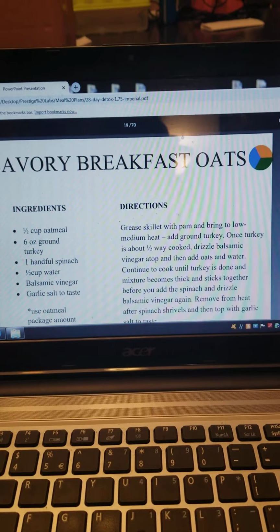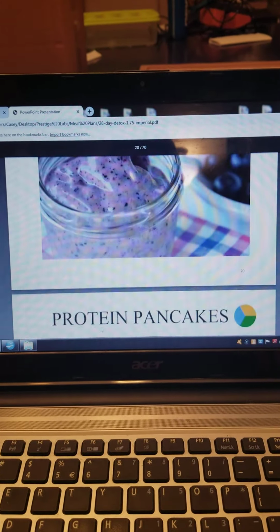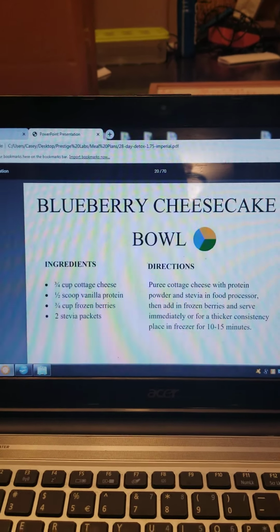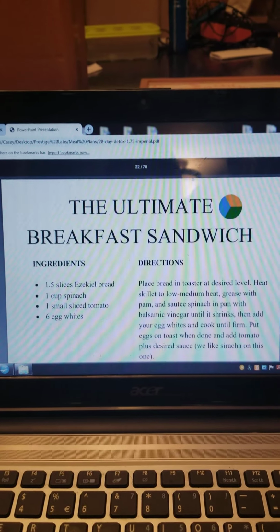So bam, French toast. We got a bunch of different stuff. Blueberry cheesecake bowl. This is another one that looks amazing. If anyone makes this one, wants to bring it into the gym, I will let you do 1 less burpee next workout. There'll be burpees. Actually, 5 less burpees. Okay, so moving on.